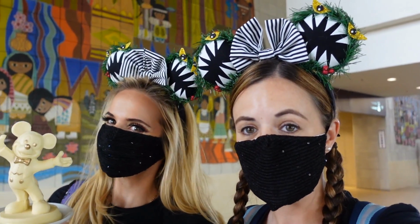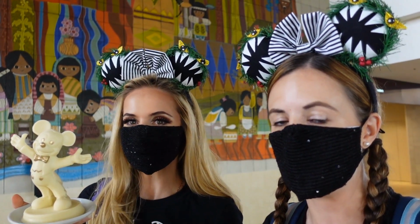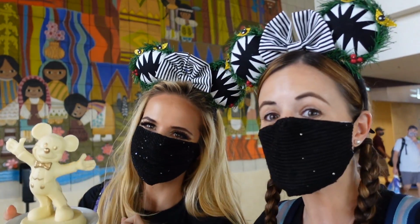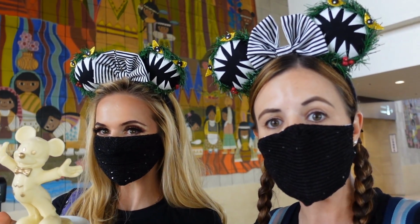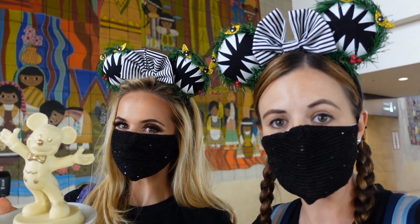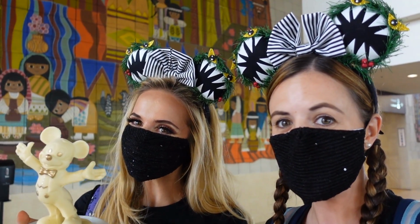We're here at the Contemporary, and we're going to the Contempo Cafe because they have a new cupcake for Halloween that we want to try out. And also some really, really cute desserts as well. Not for Halloween, they just have these all the time. It's almost too cute to eat though. That's true. We are excited for all the treats today. We're gonna go around, first stop here at the Contemporary, and then we're gonna go around the monorail resorts and check out what else they have. Hope you guys enjoy the video.